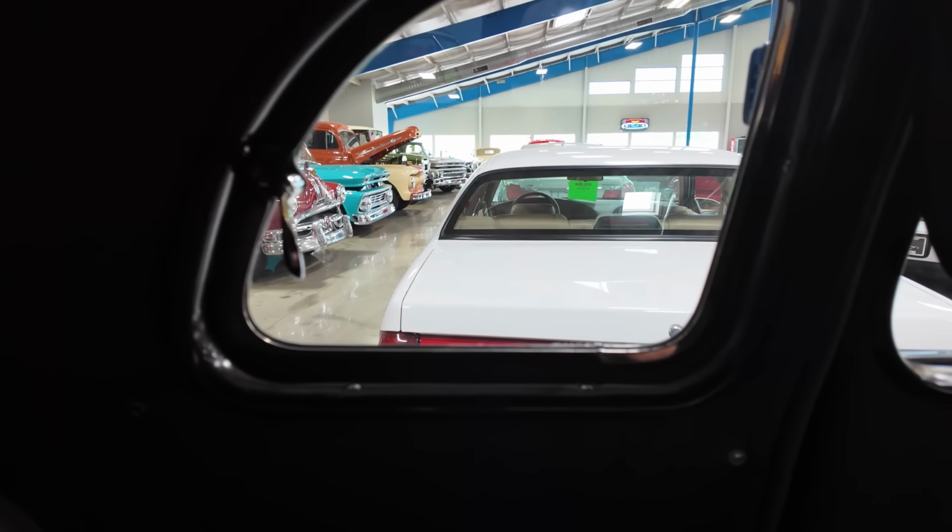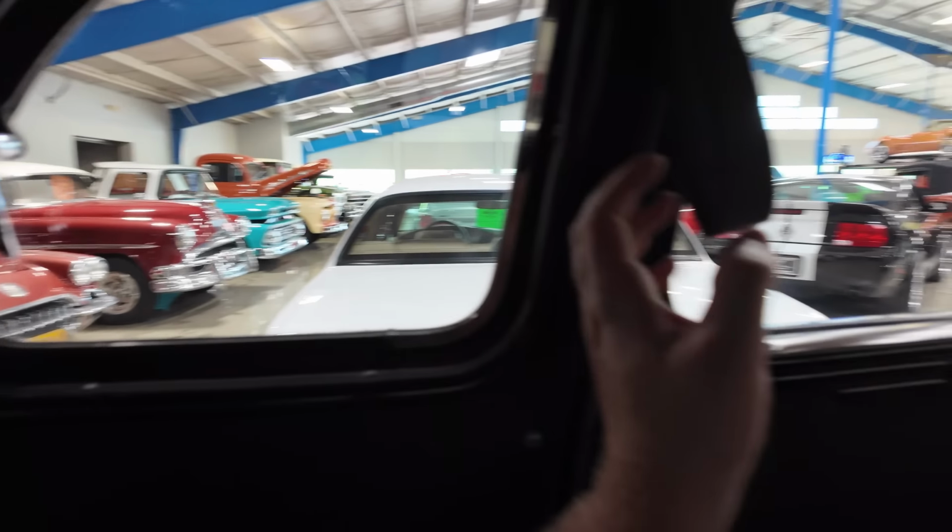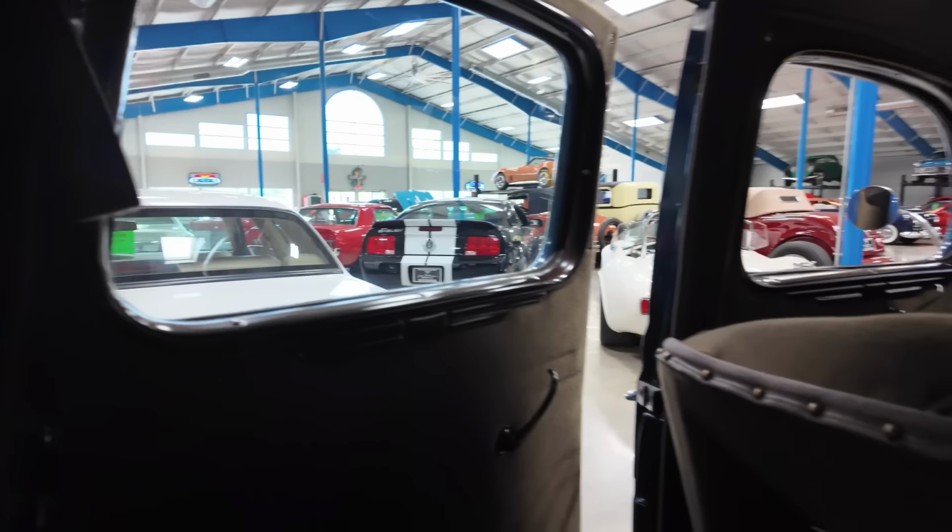Everything found on the passenger side is also found on the driver's side. Vent window, handle to hold on to. Seat back profile, it is reclined back here, and the seat doesn't dip down nearly that far. It is very comfortable. There's tons of space back here. If you're looking for a car for your family to drive around to different car shows, this would be a really good contender, especially if you had kids. Tons of space back here.